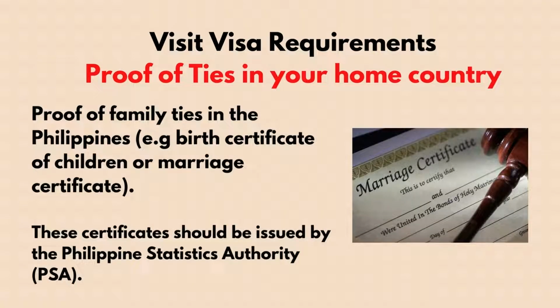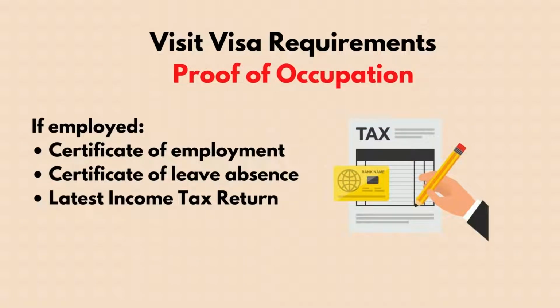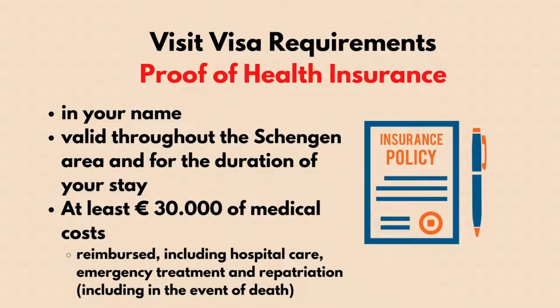You must also be able to supply proof of family ties back in the Philippines or wherever you are coming from. So that would include a birth certificate of your children, or even your marriage certificate if you are married. So these certificates that you are going to submit must be coming from the Philippine Statistics Authority. If you are employed, you must also submit a proof of your occupation. So you can submit your certificate of employment, certificate of leave of absence, your latest income tax returns, and even your income.